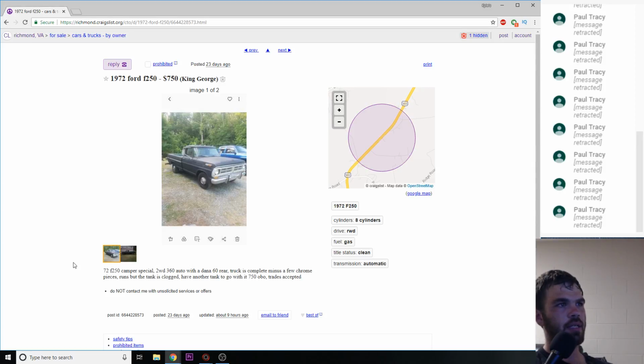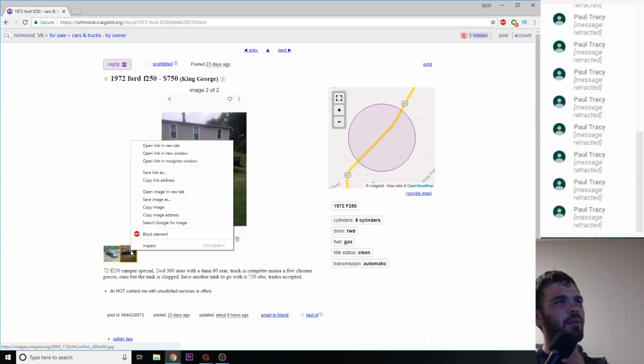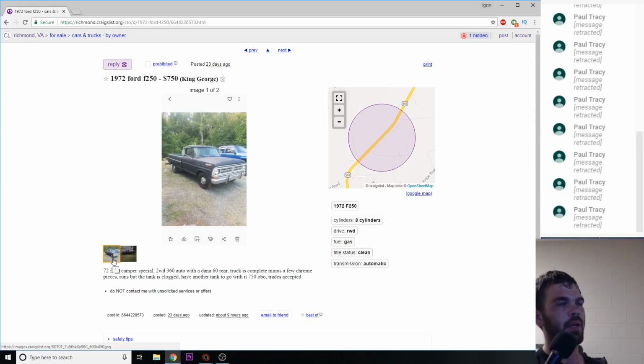So he says the truck is complete minus a few chrome pieces. Runs, but the fuel tank is clogged, but he has another tank to go with it. $750. Yeah, I don't know. I would probably try to get this thing for $500 or $600. Says it's all or best offer, so I think you probably could get it for $500 or $600. Make sure you bring a trailer with you. Would you make money off it? Maybe, if you got it running good and took some better pictures, but you're not going to make a fortune off of it.